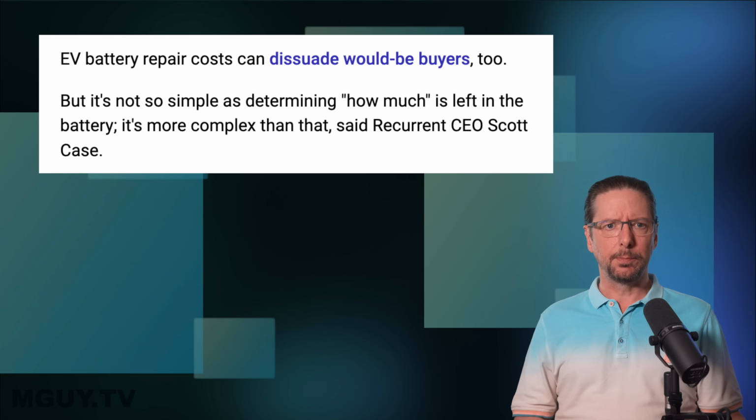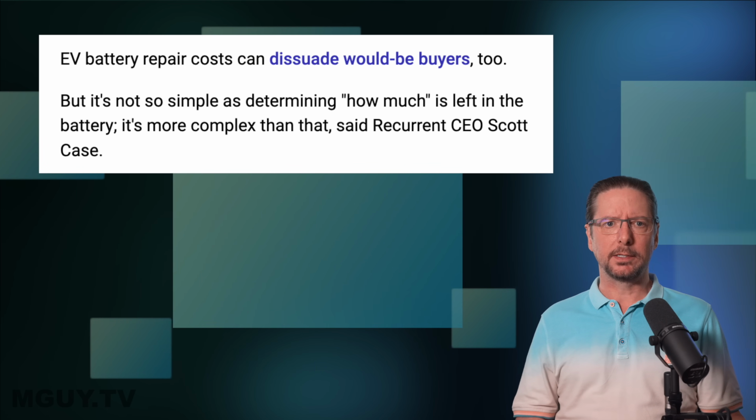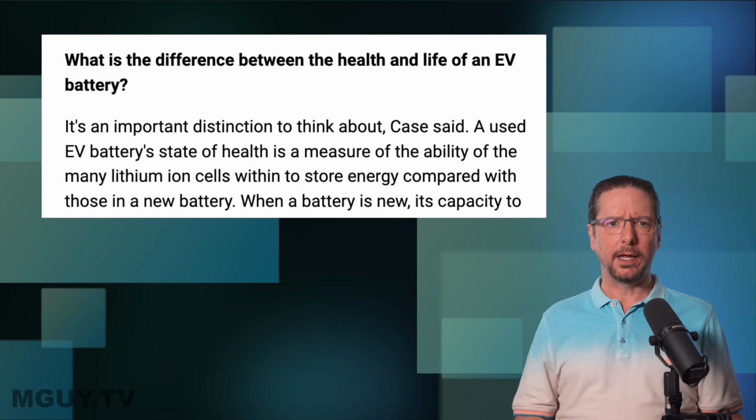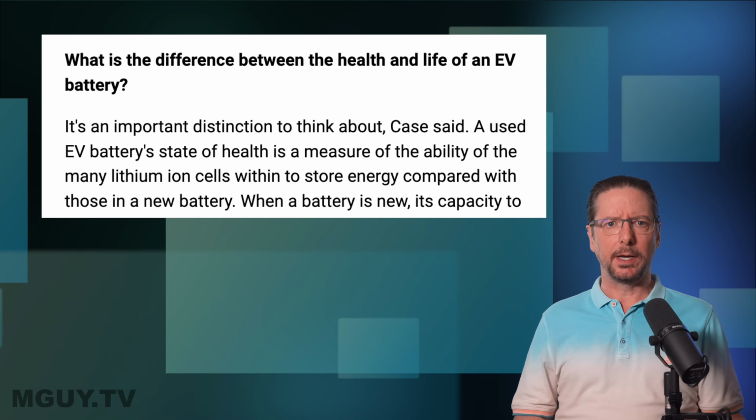But it's not so simple as determining how much is left in the battery. It's more complex than that, said Recurrent CEO Scott Case. By way of background, Recurrent is a company that provides battery health reports on EVs, so it's clearly enough of a problem that there is a market for providing such reports. What is the difference between the health and life of an EV battery? It's an important distinction to think about, Case said.